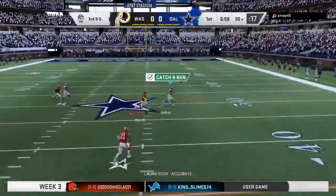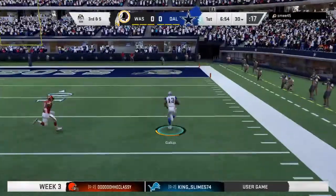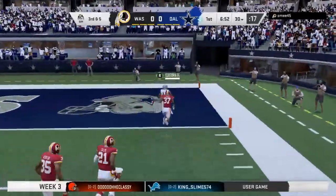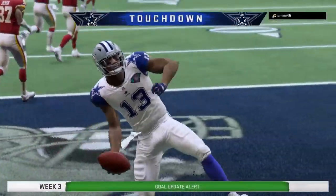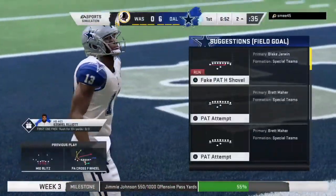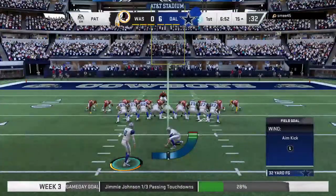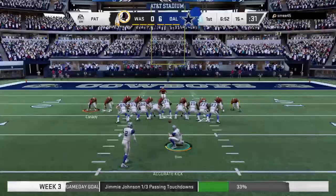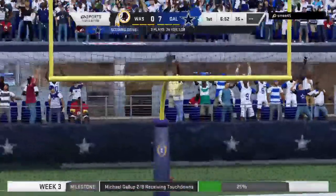Mayfield now, and he's able to hook up with Michael Gallup. The 20, 10, touchdown, Cowboys. Michael Gallup, his second touchdown on the season, as his guys are able to strike first here in this opening quarter. So on third and medium, they dial up the pass, and it works to hit the end zone.